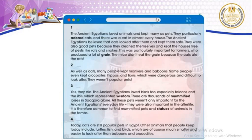احنا لو اتكلمنا ancient Egyptians المصريين حبوا الحيوانات and kept them as pets بيربيهم كحيوانات أليفة بالأخص they particularly adored كانوا بيعشقوا القطط and there was a cat in almost every house تقريبا في كل بيت فيه قطة. The ancient Egyptians believed that cats كانوا بيعتقدوا إن القطط looked after them هتعتني بيهم and kept them safe وهتخليهم في أمان. They were also good pets because they cleaned themselves and kept the house free of pests like rats and snakes. تحافظ على البيت خالي من الآفات زي rats الفئران والسنيكس التعابين.